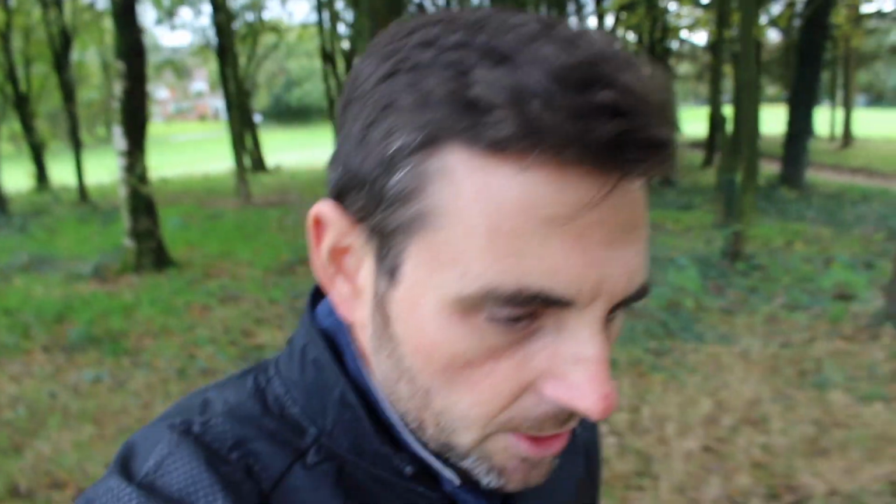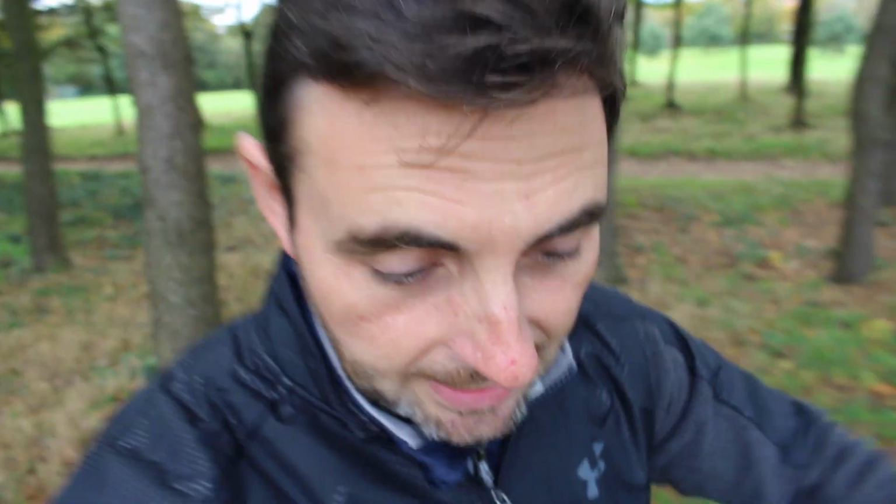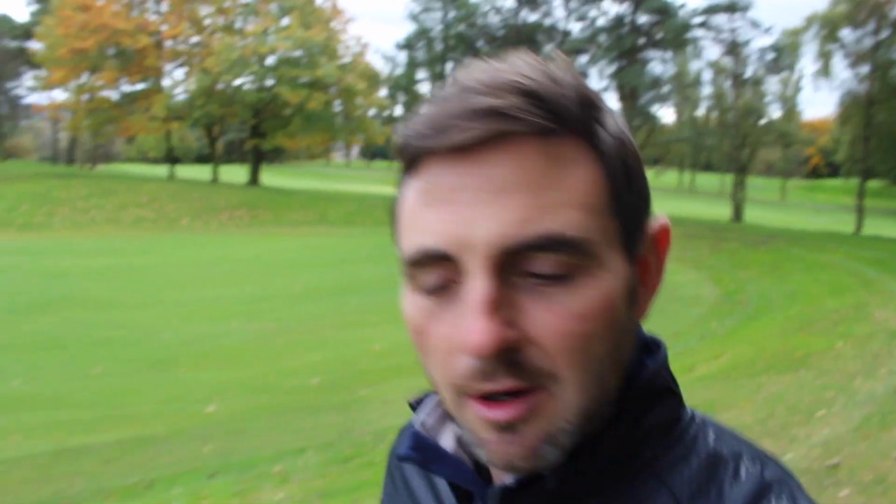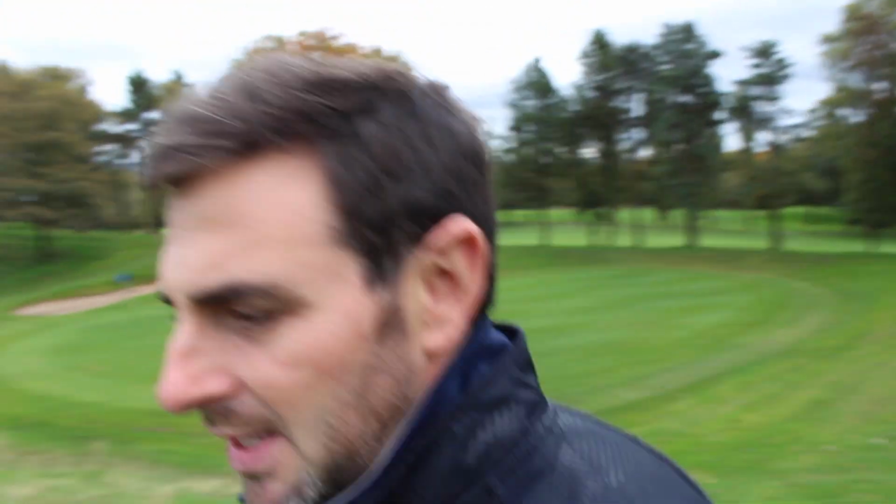So let's have a little chat about the course and the weather to kick us off tonight. It's actually quite dry underfoot. I'm walking through the trees going towards the 18th green, and surprisingly enough it's actually looking alright. As soon as it stops raining, this course has got the capability of absolutely drinking up all the water. It's just the volume that comes down on it in such a short space of time that makes things back up and get a little flooded.